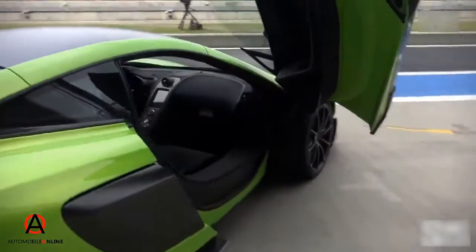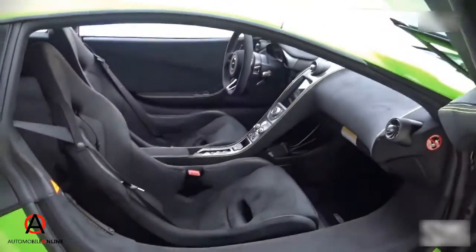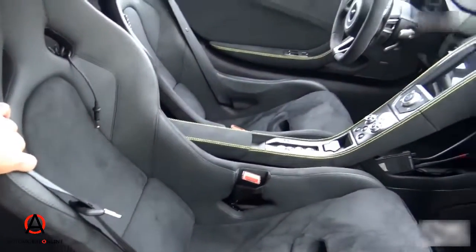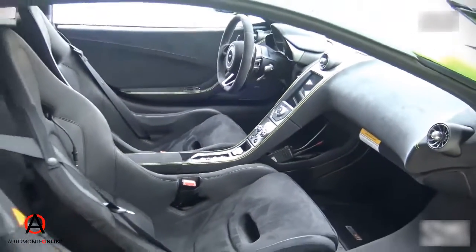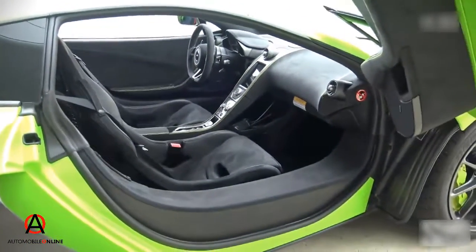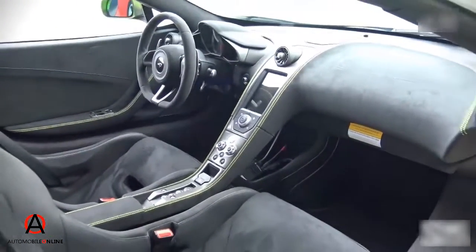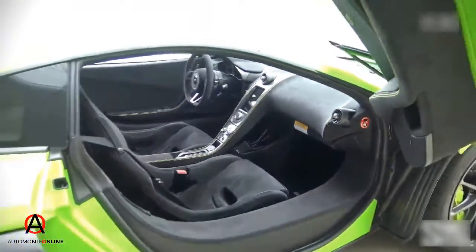On the interior, similar to an extent, but we've got bucket seats as standard. Obviously the race focus, lots of options for the club sport pack with a roll hoop, harnesses, but maintaining the very driver focused nature that started with the 12C and the Super Series through the 650S, of course.